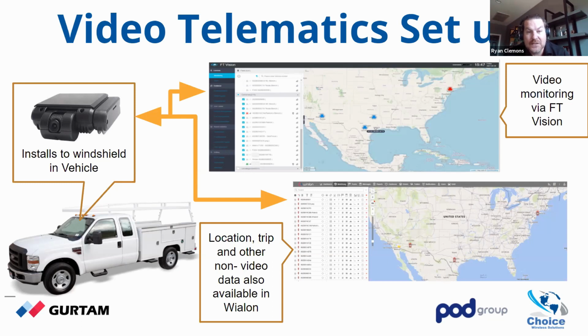Those cameras are connected via connectivity such as pod, and that data is then sent to the Wialon server and also FT Vision server or other server platforms. Next slide, please.